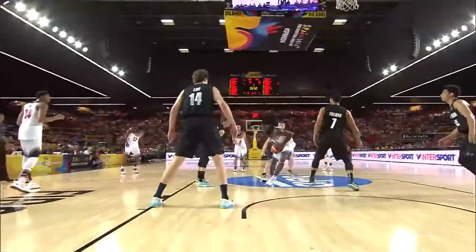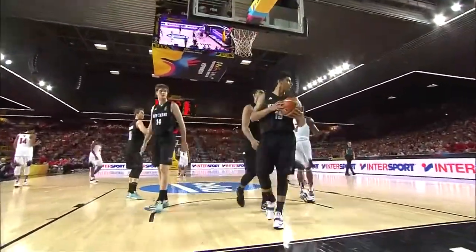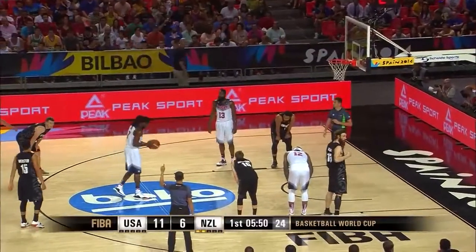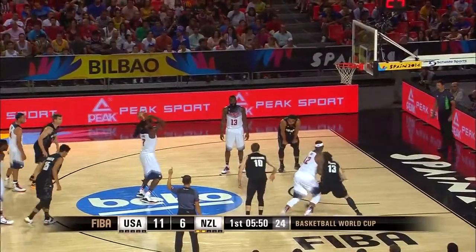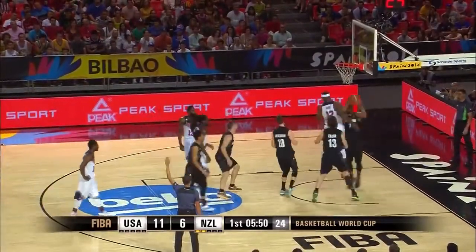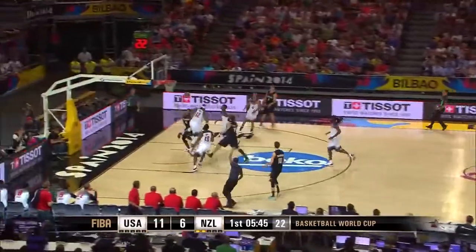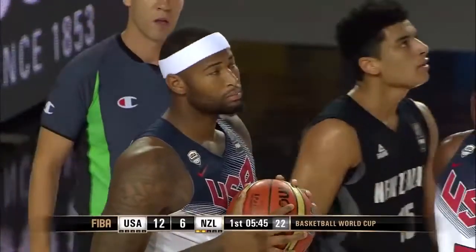Let's look at that one more time. Loses the ball almost, but then gets control of it and steps through. Such a strong move right there by the big man. Now as Fareed goes to the free throw line, DeMarcus Cousins has entered the game, and Anthony Davis has checked out to have that injury seen to. We aren't sure exactly what happened on the play, and Cousins comes in and picks up the foul.